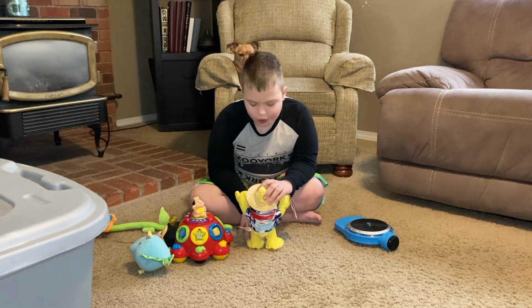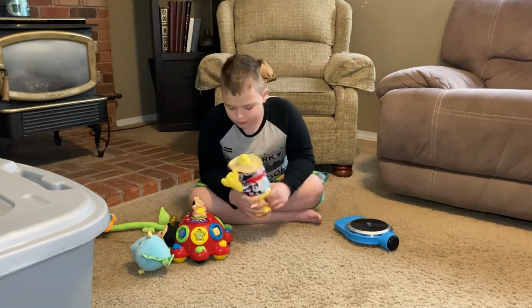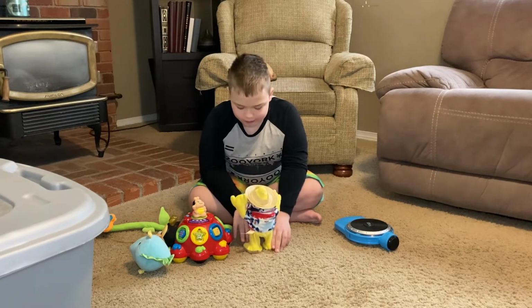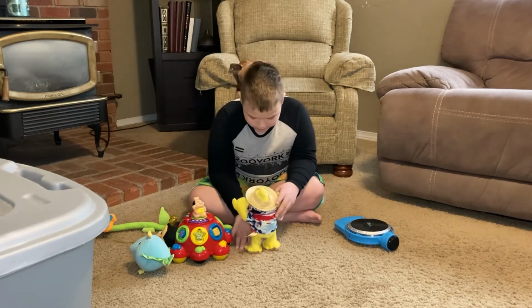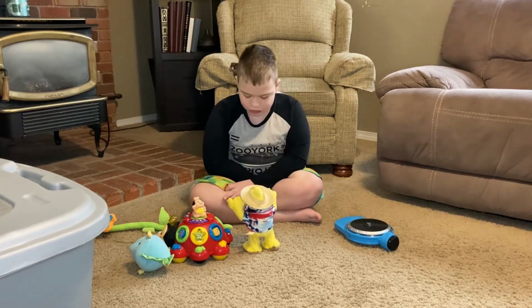So this is it. He's supposed to sidestep. I don't know if he's an actual sidestepper, though. But it doesn't work on carpet, so I don't think so. I'll play it for you. Timing takes hard.